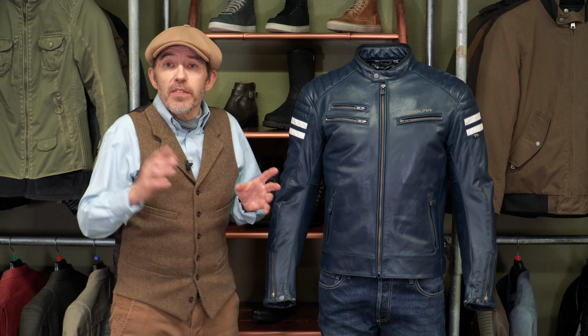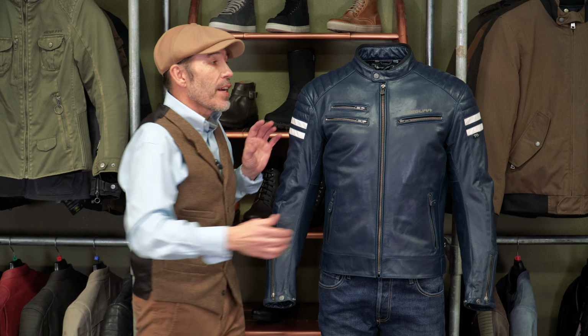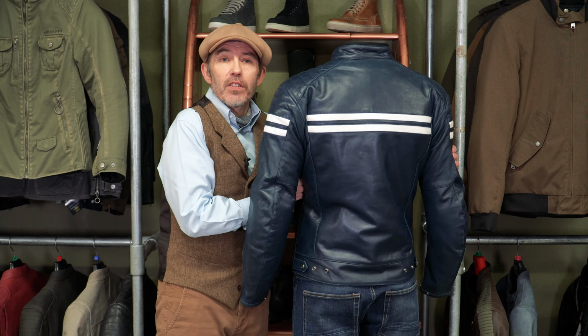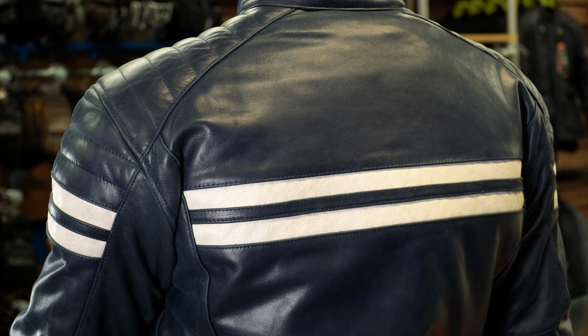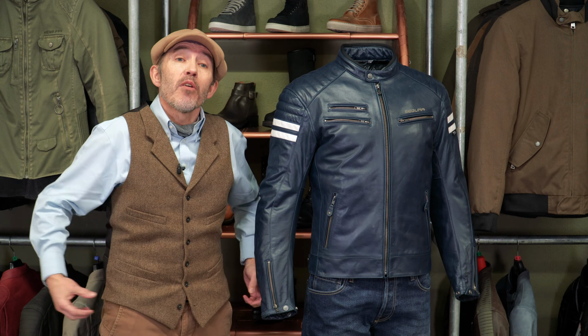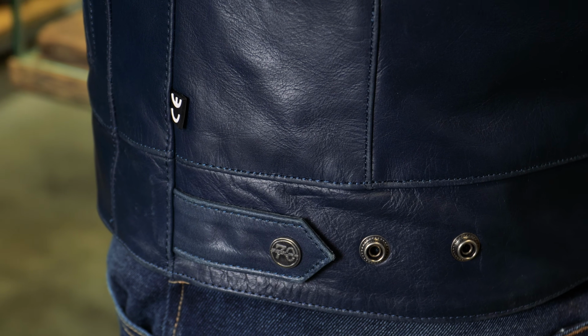In terms of the stripes, this jacket's got stripes all around it. That was why it was called the striped jacket in the first place. So you've got the stripes here on the sleeves, and you've got the stripes on the back. It's a very nicely shaped jacket. I've mentioned it's comfortable, it's easy to wear, but it's quite nicely shaped. You've got poppers around the bottom line, the hem line, so that you can let it out a little bit, or if you're particularly thin, you can cinch it in a wee bit.